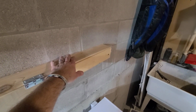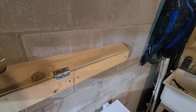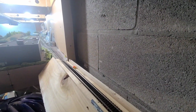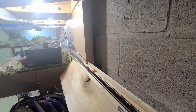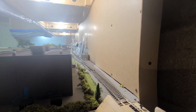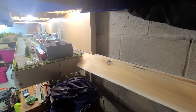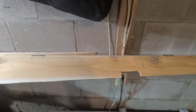I made it friction tight on this side, so it's a little bit tight to open. It hangs out like this, and then there's a single track leading to the layout. So that's going to give me nice vantage points, do some photography from this side, trains coming on and whatnot, but again, just going to give me a lot more operation space for the layout.